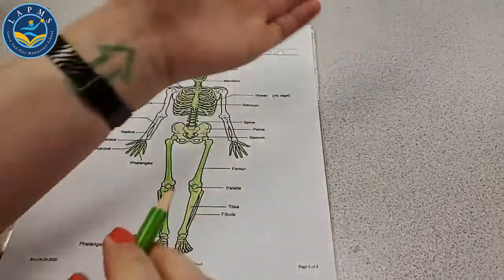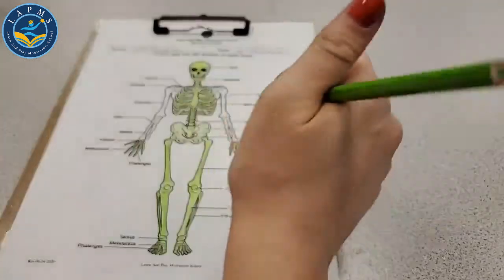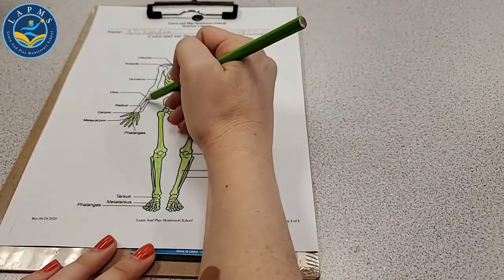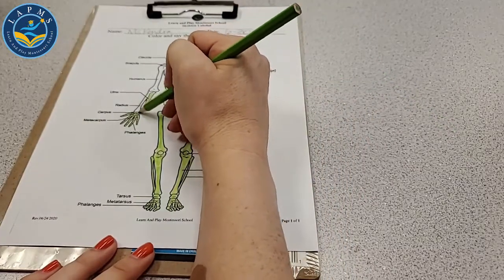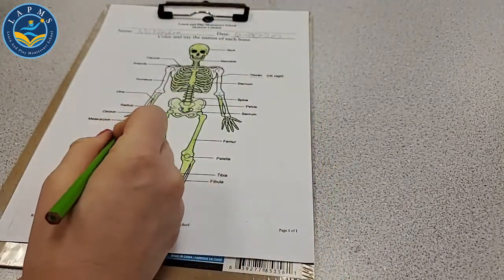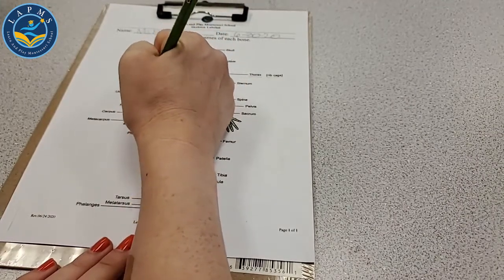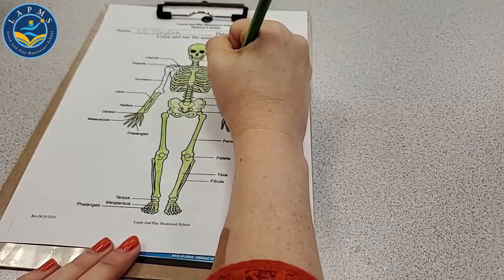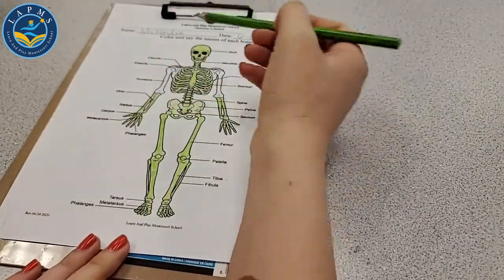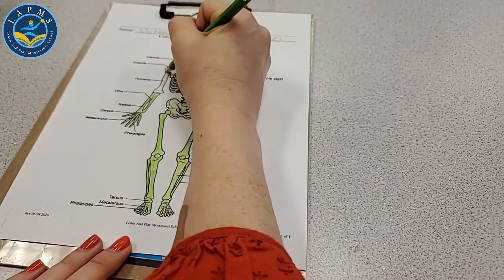And then in our lower arm, we have 2 bones, just like the lower leg bones. The one on the inside here is called the ulna. You say ulna? Ulna. Good. And then the other one is called the radius. You say radius. Radius. We have so many bones, you guys. And then our big bone in the arm is called the humerus. Humerus.